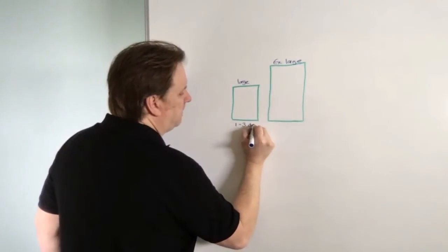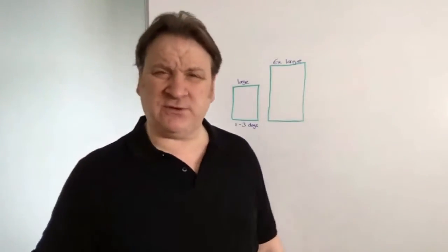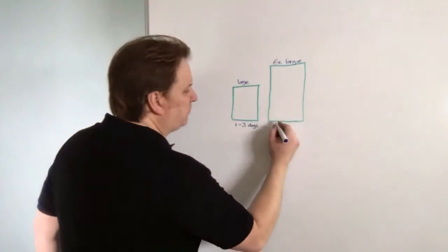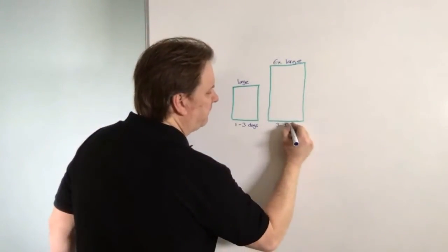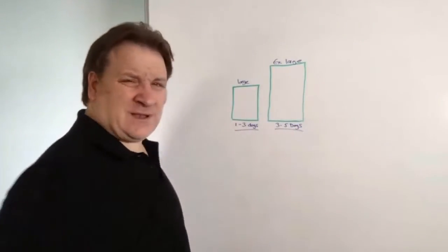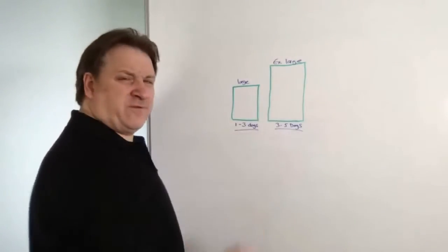1 to 3 dogs. So what kind of dogs will they do? Well, Springer Spaniels, Labradors, Poodles, stuff like that. And this one will do 3 to 5 dogs. So that's typically the number of dogs that they do.